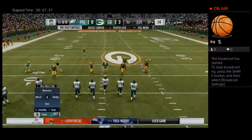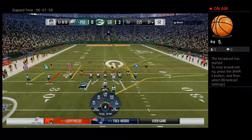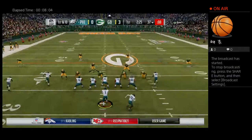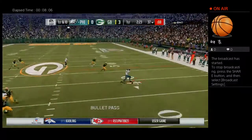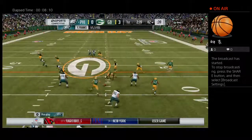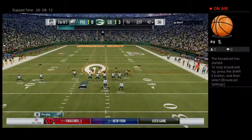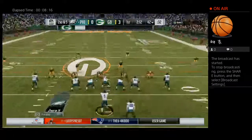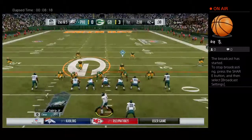Line of scrimmage, the 37 on 1st and 10. They'll come out throwing here on 1st down. Drops this off to Kamara out of the backfield. And to the 42-yard line here and brought down there. Call it a gain of 5, and it'll bring up a 2nd down. Detroit!